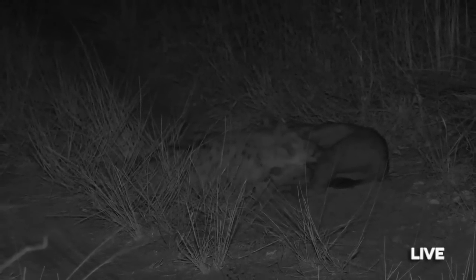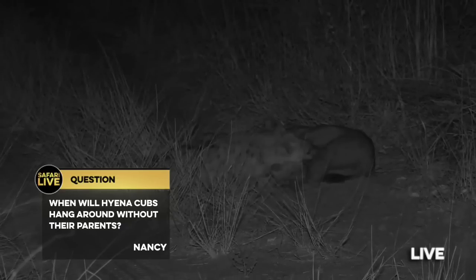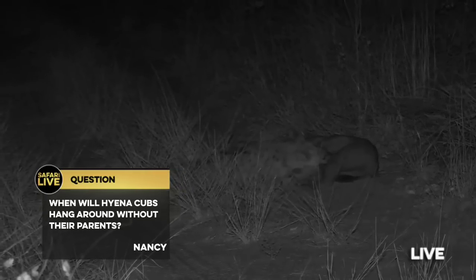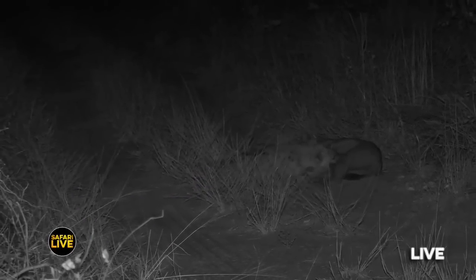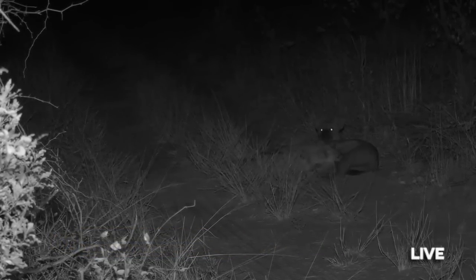Nancy, you'd like to know when hyena cubs actually do leave the company of their parents. So let's talk a little bit about the life history of a hyena cub. A little one like this is only about 6 months old, going on seven. They were first seen at the end of December last year, going into January. And this little one will be weaned by the time it is 15 months or so, which is pretty late, later than most mammals. And then after that, it would be fully grown.